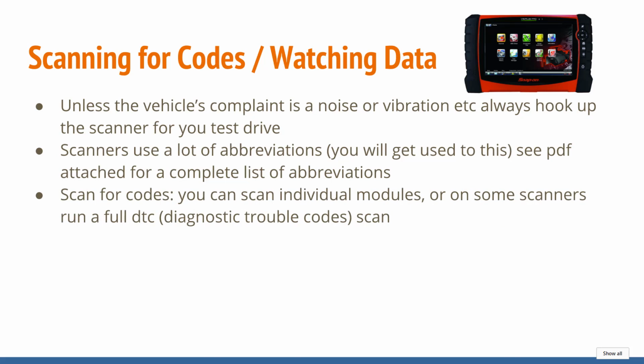Okay, so when we're scanning for codes, there are a couple of ways we can do this. You can scan individual modules. You can go into the module, select it, and scan individual modules, or on some scanners, you can run a full DTC scan. It's going to check all the modules the vehicle has and pull codes out of them. Again, guys, I'm going to have a bonus module on scanner operation, but this is giving us just a brief idea.